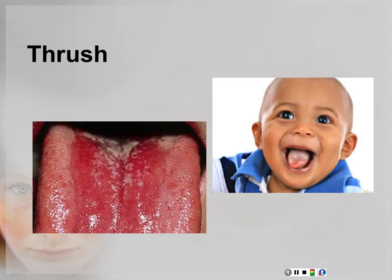Or maybe it just showed up later, and they've been passing it back and forth, having a little party. Here's a picture of thrush. I don't know if you can see that real well, the little white patches on his tongue and his mouth. And that can go all the way down your GI tract. Now, he doesn't look too sad, does he? He's happy to show you his mouth. He's cute. You can have a really, really red tongue with no white patches. But they describe it, and I hate this description, as looking like curdled milk, but when you try to wipe it away, it causes bleeding. Just the idea of trying to scrape it off and causing bleeding gives me shivers, but that's the description. You go to try to wipe it out, and it doesn't wipe out.